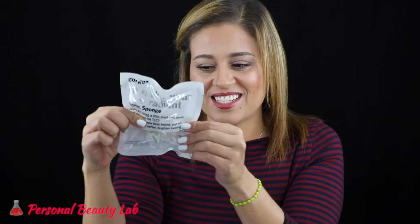I'm very happy with the October box. I received 5 full-size items. The one that I'm probably least interested in is this sponge. But it's not something I would have probably gone and bought for myself. But since I have it, I'm gonna try it, and who knows, I might love it, and I would have otherwise never known. All right, so that was the October box.